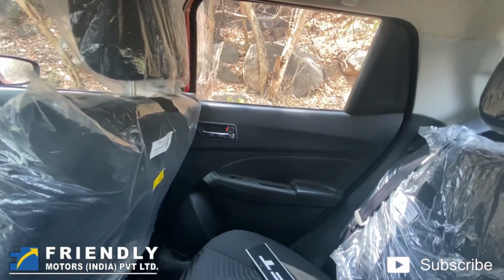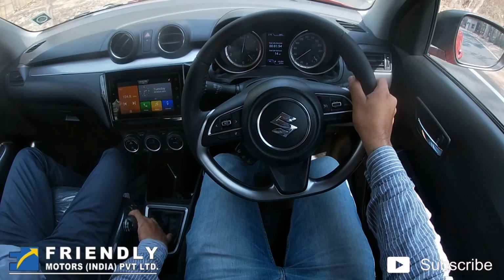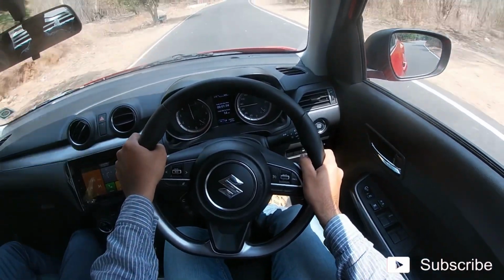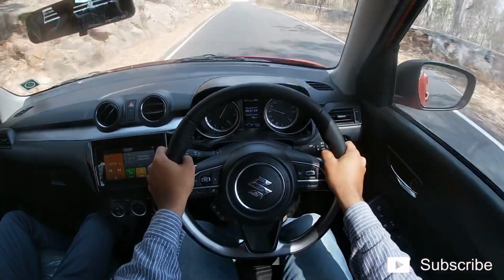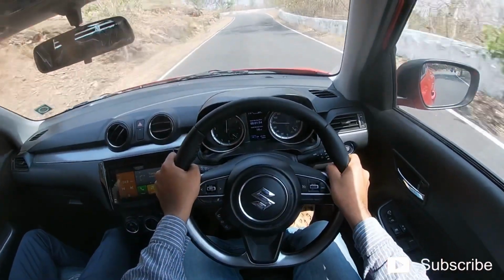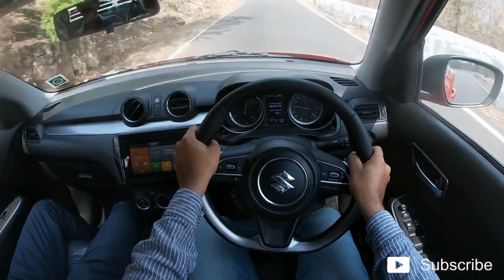So now let's get to the driving and see how the new Swift drives. Driving the Suzuki Swift, the first thing I'm going to get to the point is, you can feel the power bump. The power is increased from 83 bhp to 90 bhp. You can absolutely feel the difference, especially in second gear. I had driven the Swift about 1 month before, and I'm driving it again today. If you have driven the old Swift, you can tell that there is absolutely a power bump. So that was the first point.